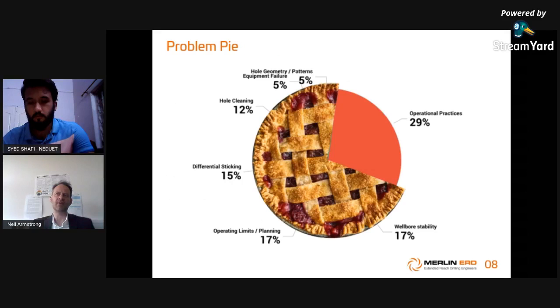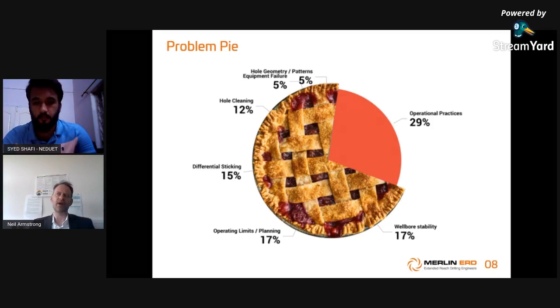So this is kind of how it breaks down percentage-wise. Operational practices were quite well out there in front, and then almost joint second and third were operating limits and wellbore stability, closely followed by differential sticking and then hole cleaning. I'll mention a couple of things about our sample. Obviously, this is our sample from 50 problem reviews, but it's worth noting that we don't tend to get the basic equipment failures where it's obvious what's happened.